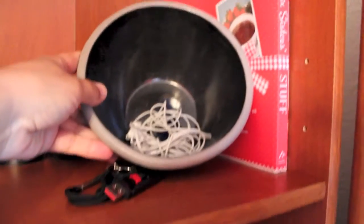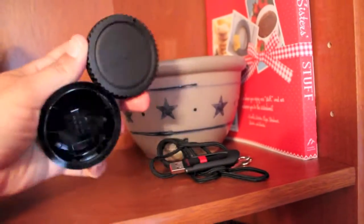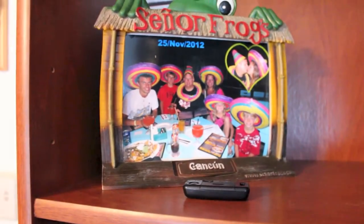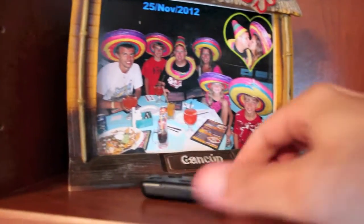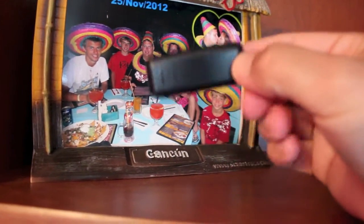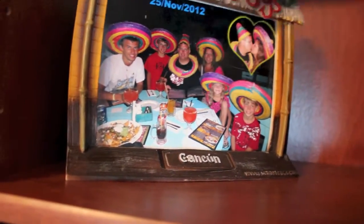This dish has some headphones in it, it looks like. Here is a memory stick. Here are 2 caps to my camera. Here is a picture from Senor Frogs when we went to Cancun last year. This is actually a camera timer thing, if you want to hold this and take the picture. I've never even used it, so I don't even know if it works.